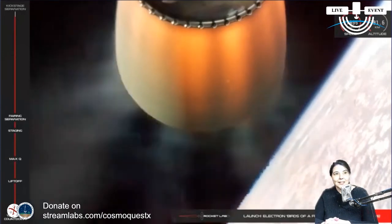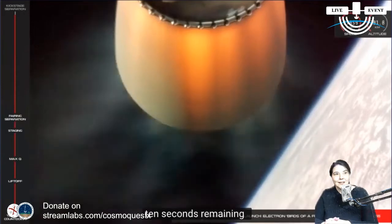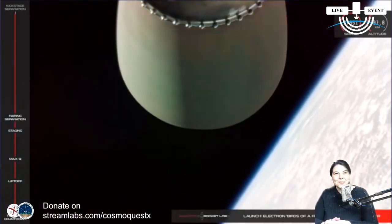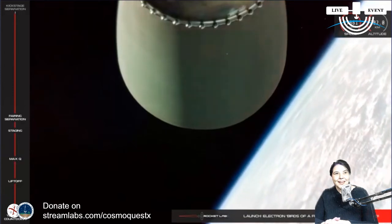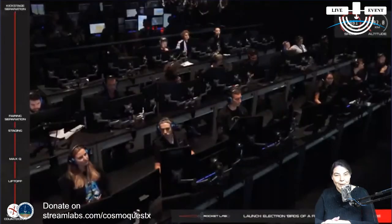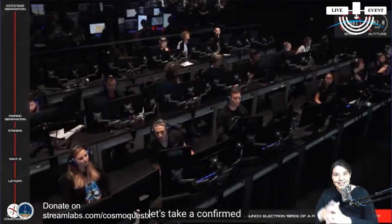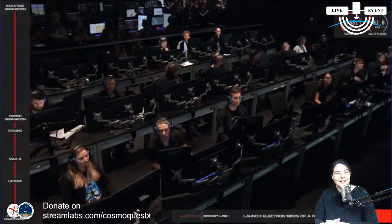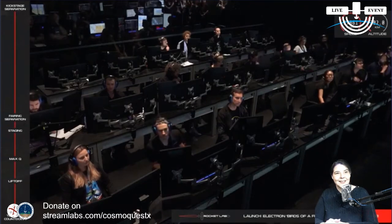They're struggling. Seek confirmed. It's amazing how fast it radiated away all its heat. And that confirms Electron's second stage engine has shut down as planned. The kick stage and the second stage will now separate for the final push to payload deployment.